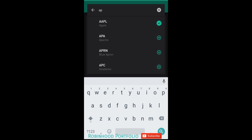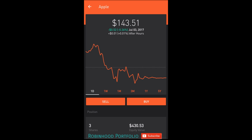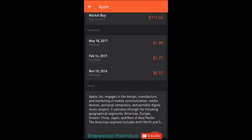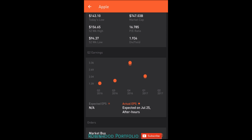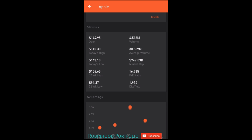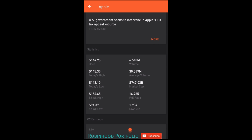The second stock here, AAPL, Apple. Everybody knows Apple. On the bottom here you can see it's a very large company, and aside from some of its personal consumer products, iPhone, iPad, so on and so forth, it also has very large operations in other market segments. You can see here that the earnings have been phenomenal, even better than Amazon. You can see $1.39 all the way up to $3.36, quite remarkable. Apple is a little bit different.